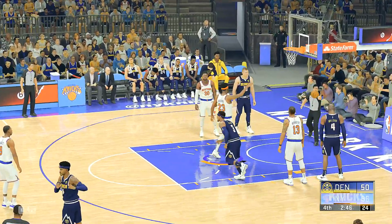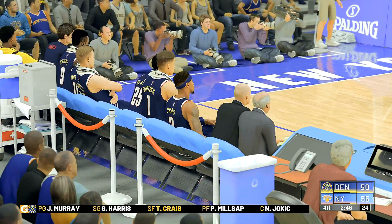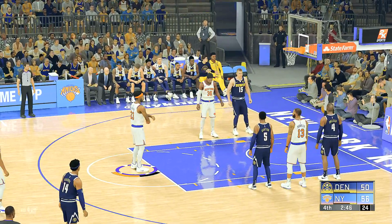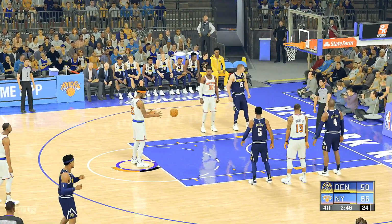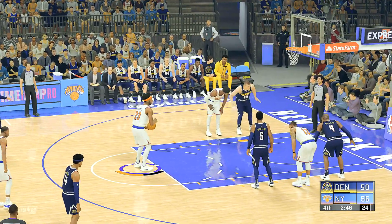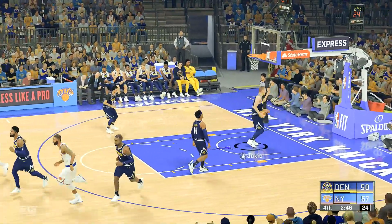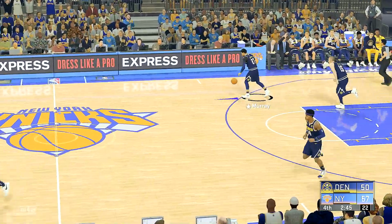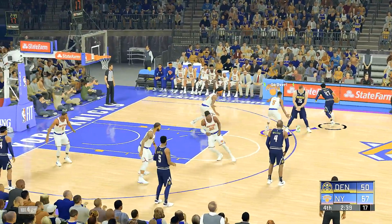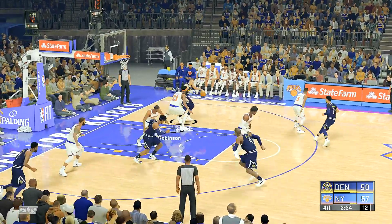And that one falls for Robinson. Will Barton, he's checked in for Denver. Robinson hits them both. And so it's Murray who brings the ball up for the Nuggets. Well, if you're just tuning in, welcome. We've got about 3.5 minutes gone here in the fourth quarter.